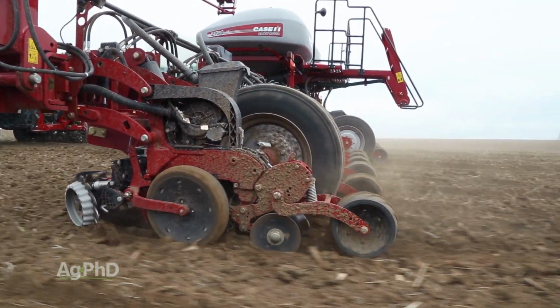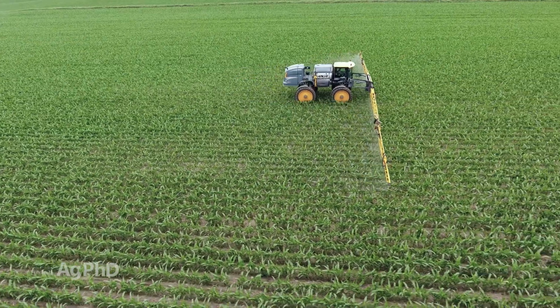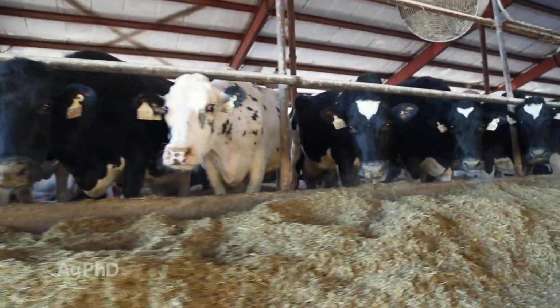All I know is you don't need much. This isn't something you're going to spend $10, $20, $30 an acre on, but if you spent a few cents, it may be worth it for your crop and especially for your livestock.